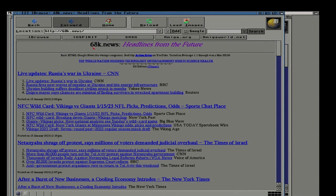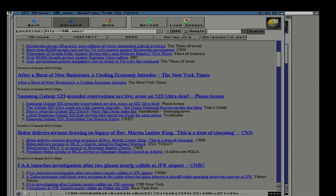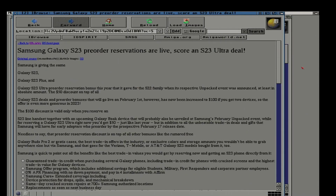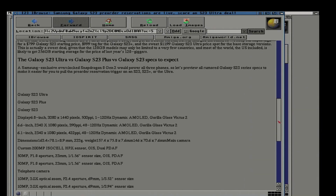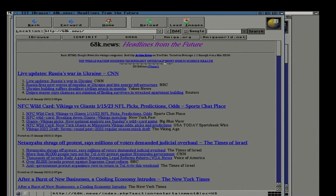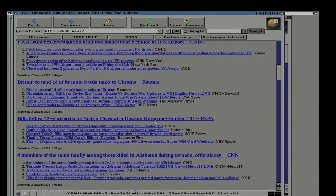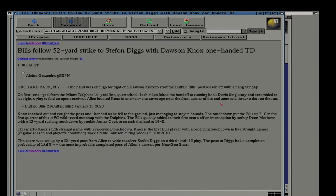I love the name, and it's got updates, Russia's war with Ukraine from CNN, sports, things on Israel. Let's see, Samsung Galaxy S23 pre-orders are here, and you go to any of these, and it comes up with text-based news. Perfectly usable, incredibly fast on an Amiga. This is going to let me get my news fix without any problems at all. And there are a bunch of other text-based websites that I'm going to go over with you in the future.